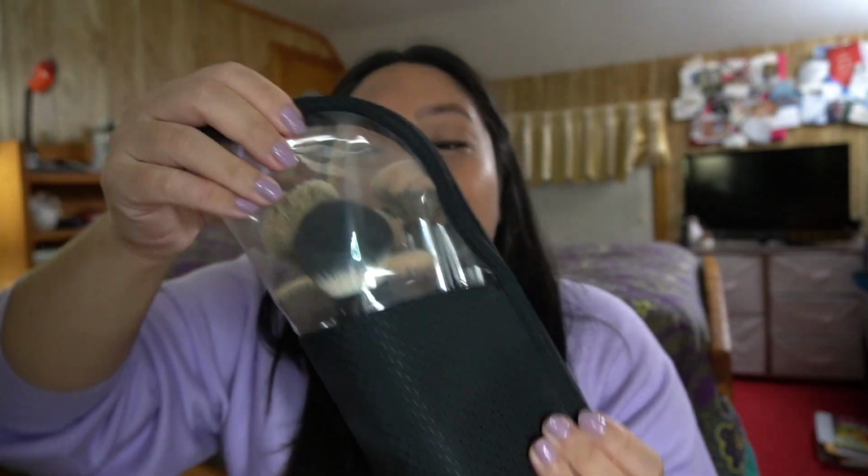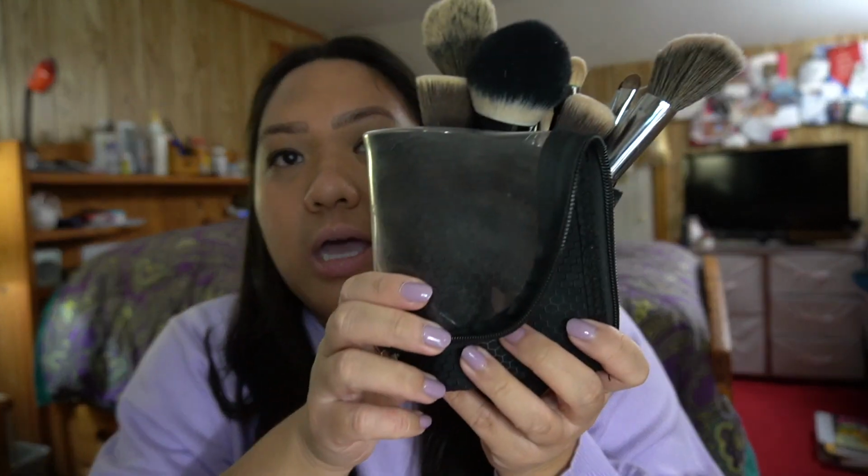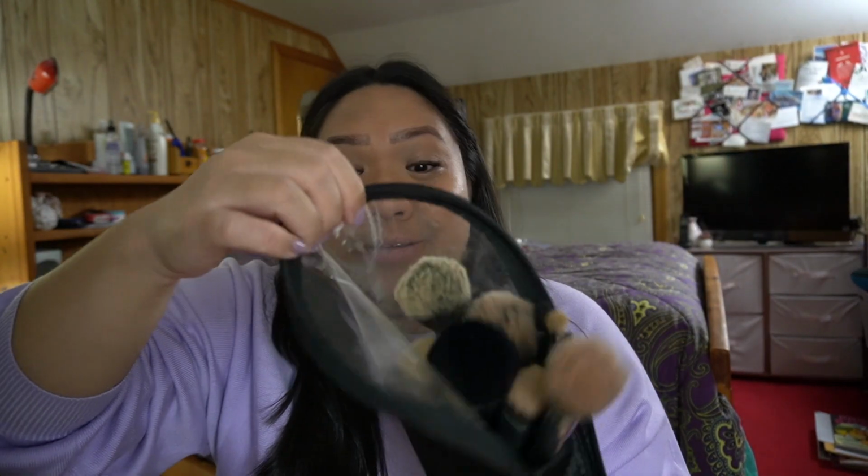Again, it's a cute little case. What I also love about this is that when you unzip it, you could fold the top part down like this, and then you could just put it in the bathroom or wherever you're doing your makeup. You could put the plastic part down, and then basically this is the brush holder as well, so you could just plop it down there in the bathroom when you're doing your makeup, and that's it. Again, you could zip it back up.